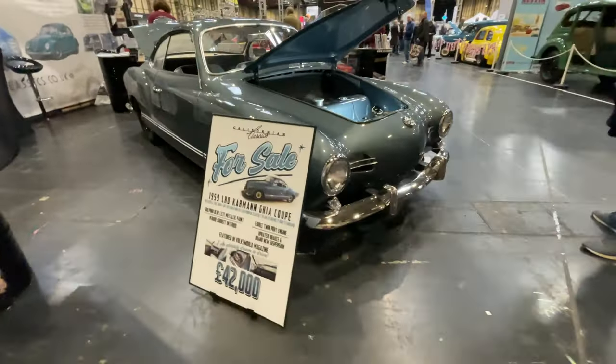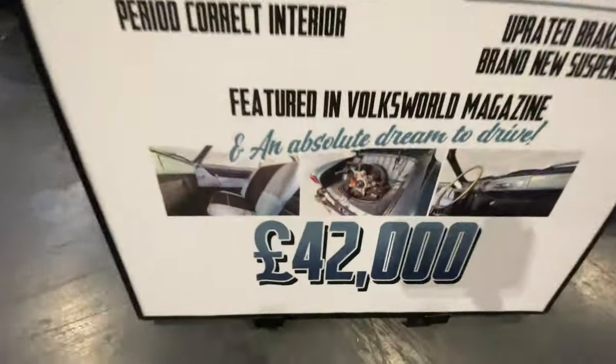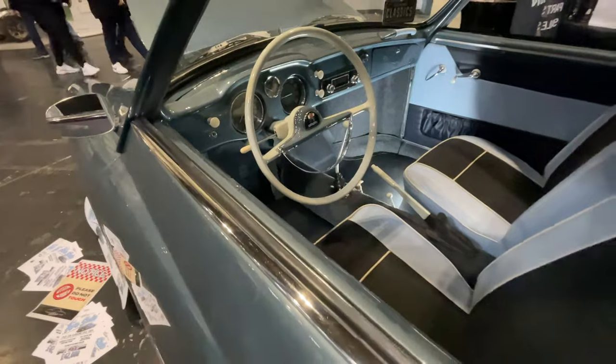Quite like the look of this. This is clean and tidy. 1959, Carmen. Beautiful.